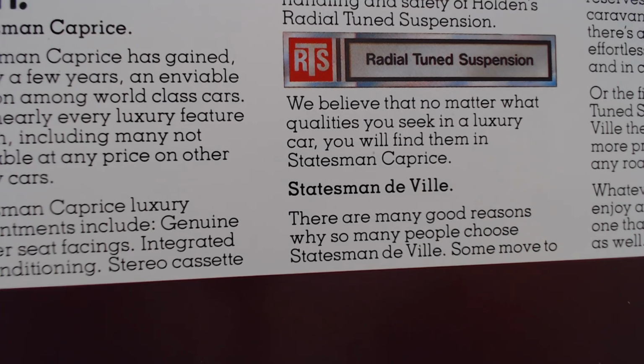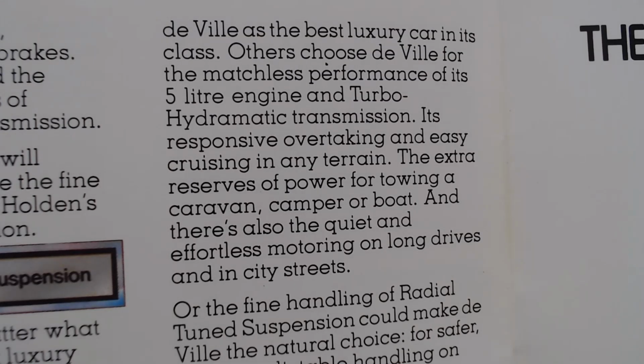So the DeVille: there are many good reasons why so many people choose Statesman DeVille. Some move to DeVille as the best luxury car in its class. Others choose DeVille for the matchless performance of its 5-litre engine and Turbo Hydramatic transmission. It seems like that was the only choice actually on the Statesman.